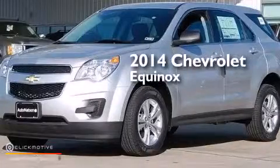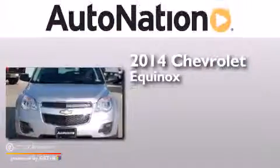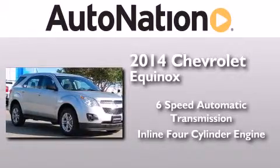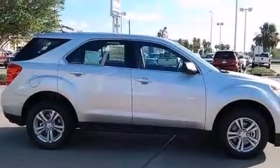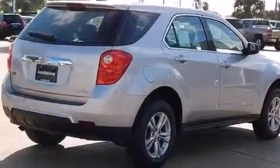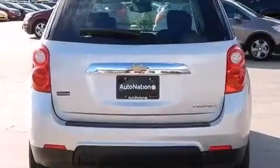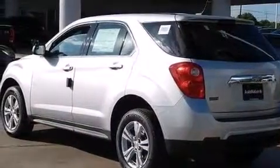This is a brand new 2014 Chevrolet Equinox. This crossover has a 6-speed automatic transmission and an inline 4-cylinder engine. Its top features include a navigation system, Bluetooth cell phone integration, XM satellite radio, traction control and stability control systems, aluminum wheels, and a tire pressure monitoring system.